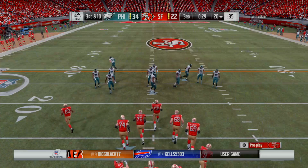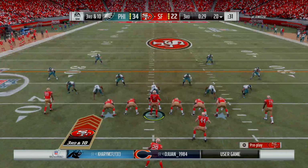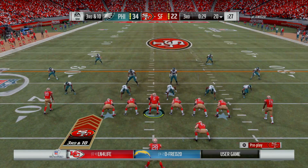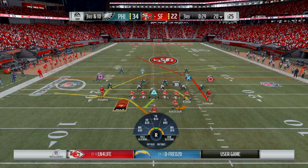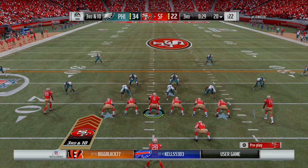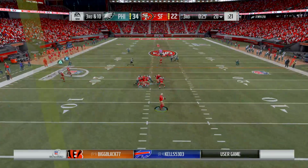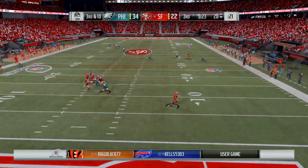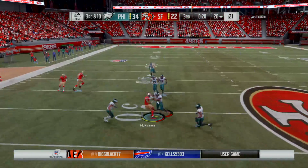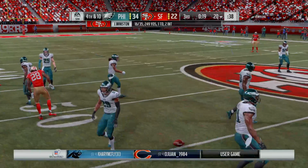This offense in desperate need of a conversion as they come up on 3rd down. On 3rd down, Winston. Escaping the pressure right. And he couldn't hang on to it through the contact. Incomplete.